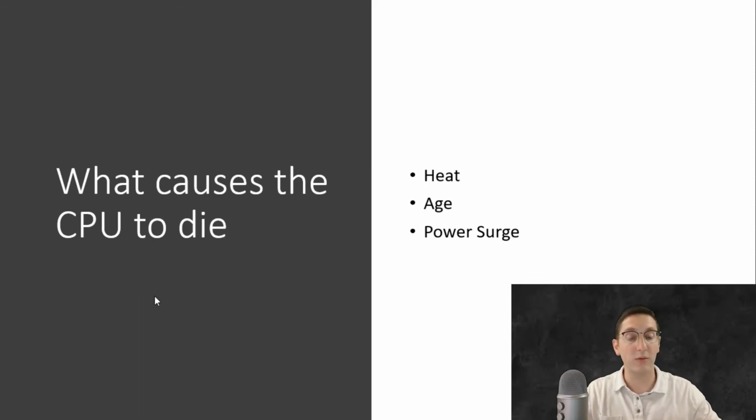Okay, what causes the CPU to die? Okay, so we've all had computers. They don't last forever. Sometimes the part that goes bad is the CPU. There are three main causes that may contribute to the death or the failing of your CPU. Number one is heat. If the CPU overheats, it can get damaged, it can get permanently damaged.